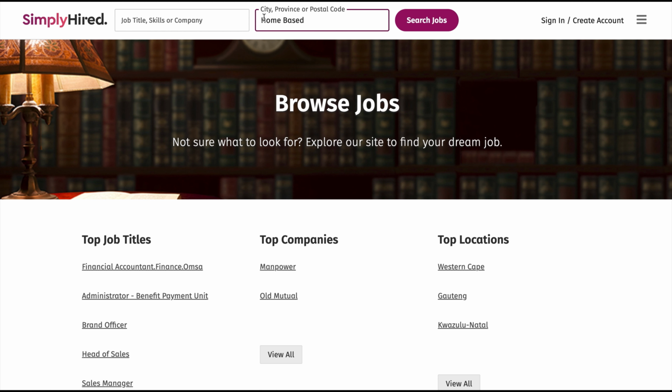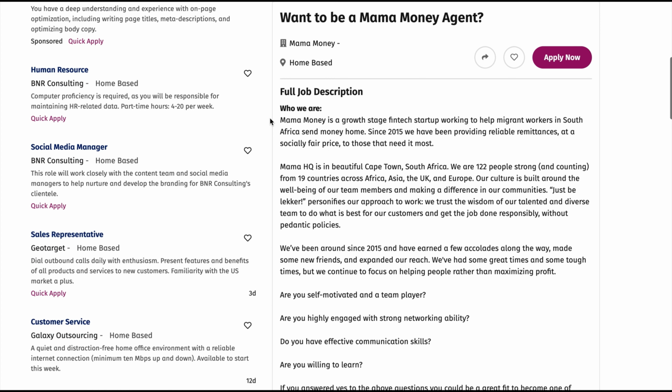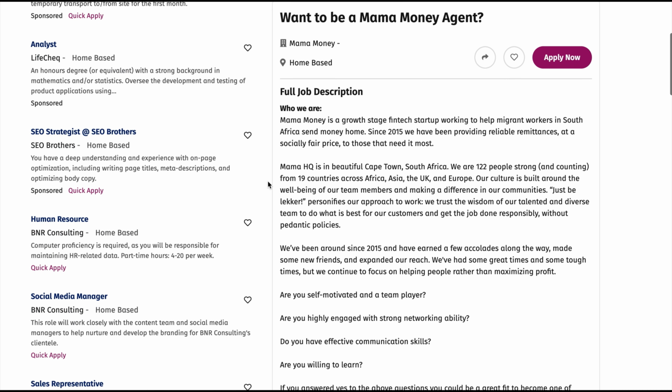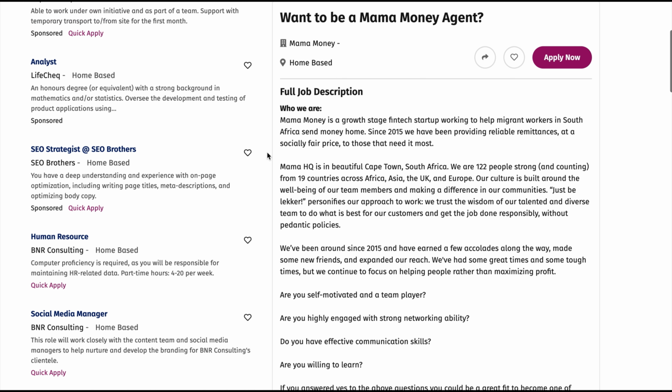We are going to put in home based because obviously we are looking for work from home jobs that you can actually do. And then what pops up is this long list of different jobs that you can do on a part-time basis and or that you can do working from home. The home-based basically says you're going to be working from home, you're not going to go to the office, you're not going to be stuck in traffic. These are some of the home-based jobs that you can actually find on Simply Hired. You can scroll down, there's human resources, the social media manager, there's sales representatives, there's analysts, there's SEO strategies. The list is definitely endless.